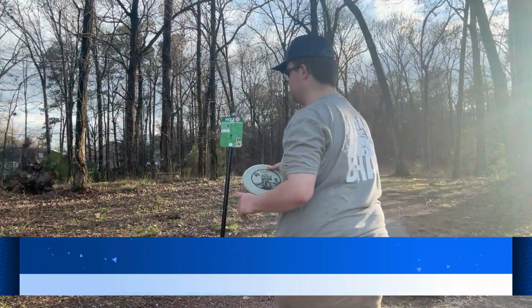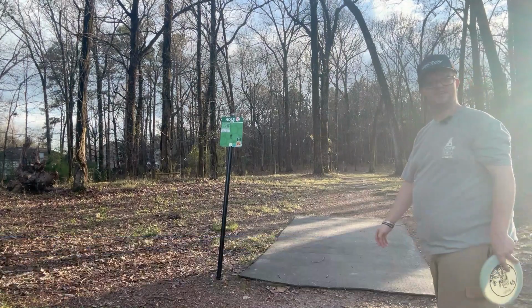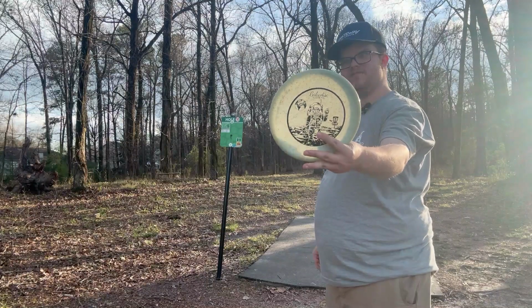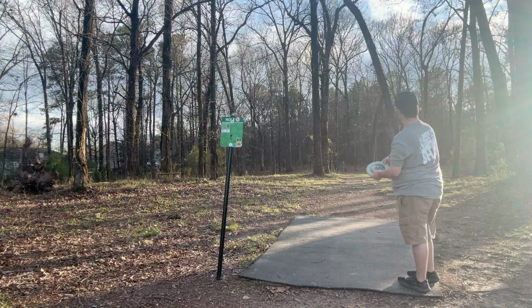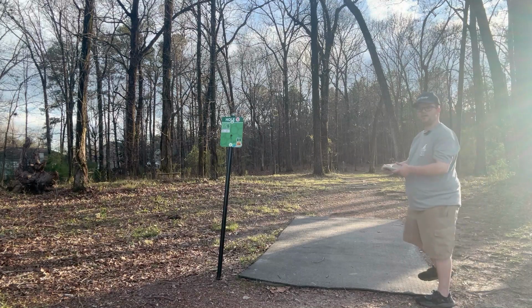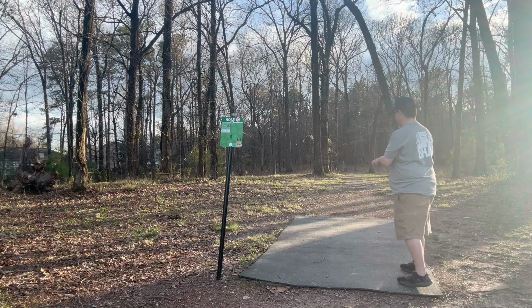So now we're here at hole 10, 156 feet, just a little straight ahead shot. Now I'm going to go with my straighter to slightly flippy Shaman here. This one, honestly, you can go multiple different ways. You got the forehand route here. You got the straight up the gut. You got the backhand hyzer. I normally like to go just kind of straight up the gut. And sometimes I make it, sometimes I don't. See if I can make it here though.